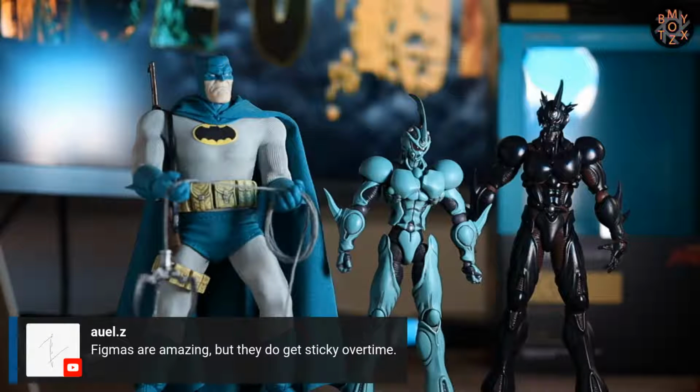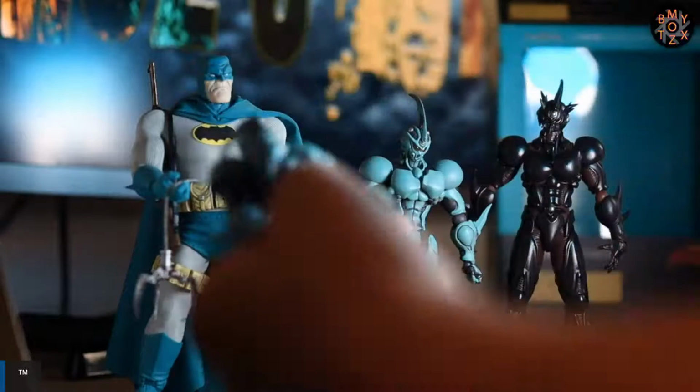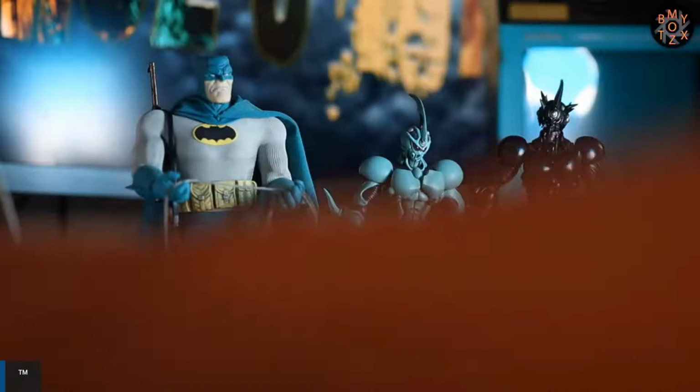The figures do get sticky over time. Well, you've got to clean them. I would suggest using some 303 or something to clean them off with. This guy, this is my old Guyver I. He's not sticky. But, yeah.